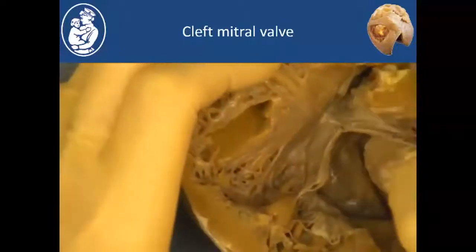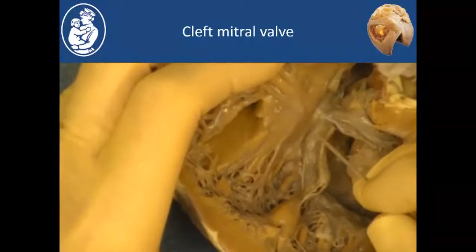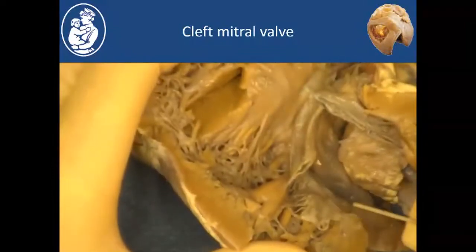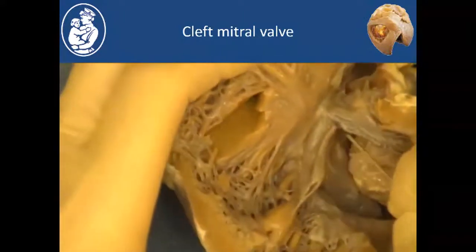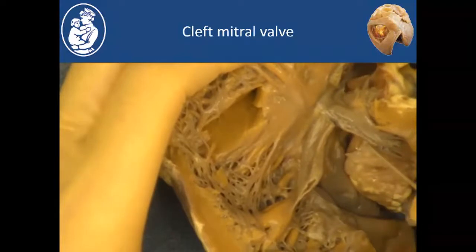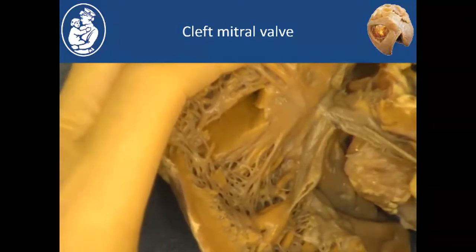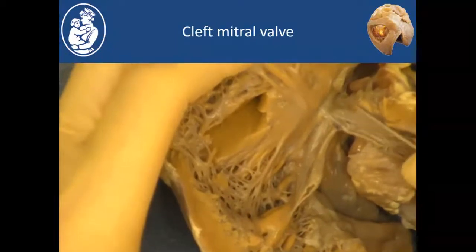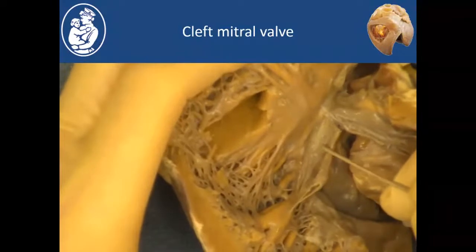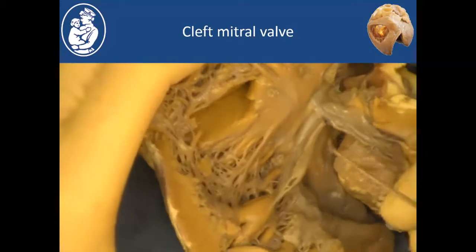Opening the left ventricle shows the mitral valve here, anterior leaflet, and the posterior leaflet here on the left ventricular free wall. The cleft is the space here between the two edges, the two parts of the anterior mitral leaflet. The superior endocardial cushion component is here in continuity with the aortic valve, and the inferior cushion component is here, attaching only to the posteromedial papillary muscle.